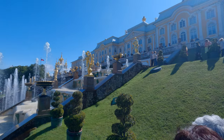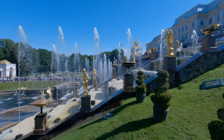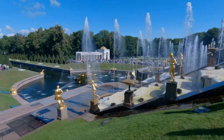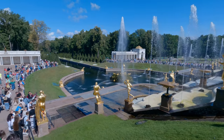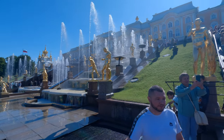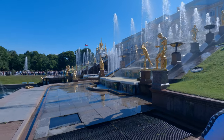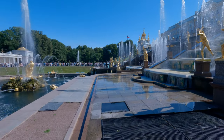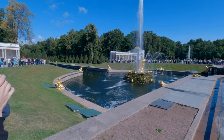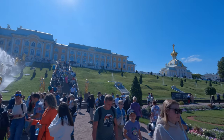These gardens are 414 hectares and it's very easy to spend the entire day looking through these amazing gardens. I've only touched on some of the highlights from some of the gardens.